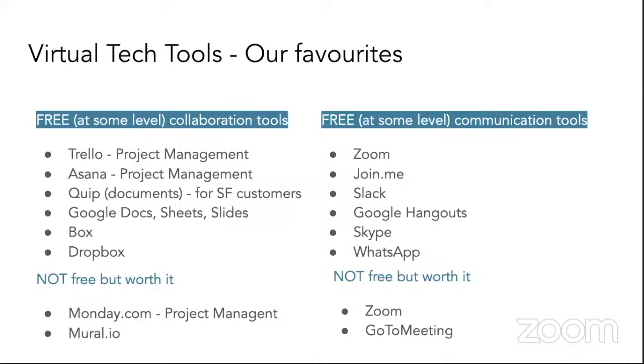There is also join.me, which is similar to Zoom. There's a free trial on join.me, so you can check it out. Slack. Slack is a messaging platform. It's like your Facebook Messenger or any other messenger, but you can have not only your own team, you can have people outside of your organization. It works with the email and not the phone number.